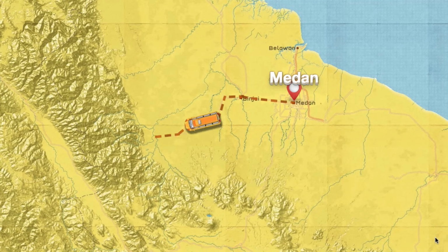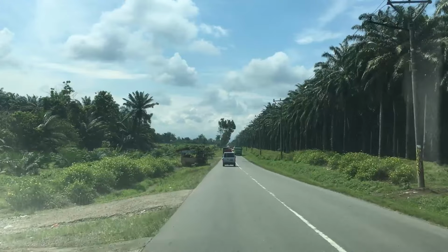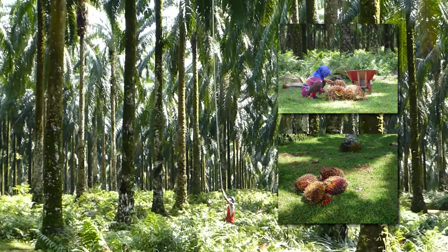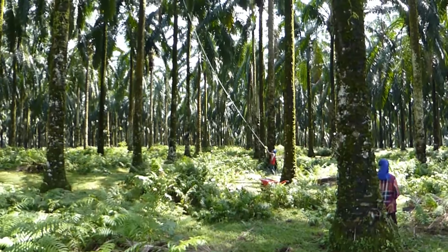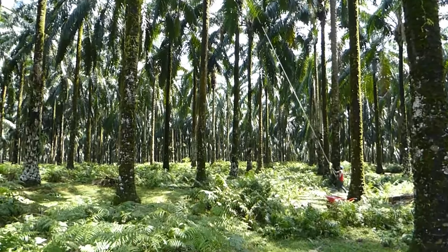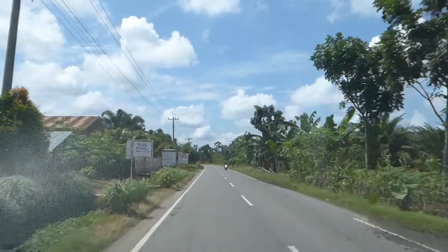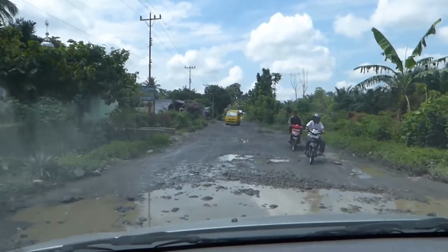After one day, we left Medan to Bukit Lawang, around a 4-hour trip by bus. During the 4-hour trip, we see a lot of palm oil plantations. We've seen local workers cutting the palm oil nuts from the trees. Those nuts are collected by the local workers and transported to the palm oil factory nearby. The reason it takes 4 hours is because of the bad condition of the roads.